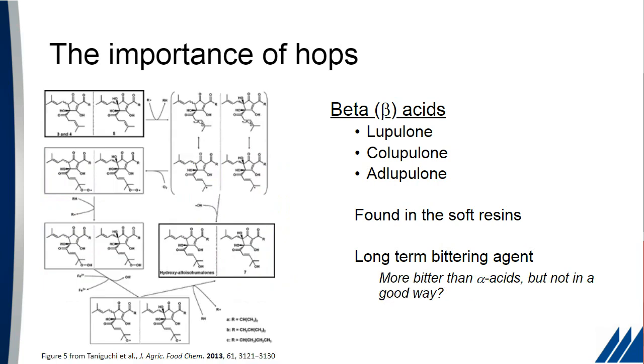Now, on the left, we have an oxidation pathway from the beta acids, and it's a very similar pathway to the formation of the hydroxyallo isohumulones from the isoalpha acids, so an oxidation product. We need a better understanding of these complex reactions that take place. The paper shown here is a great place to start, and they used representative and model boils. But this also cleans up some of the reactions that we're trying to study.